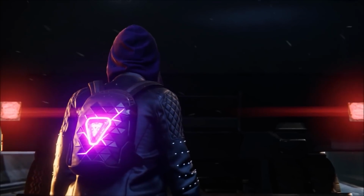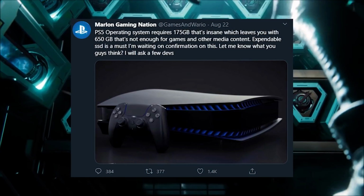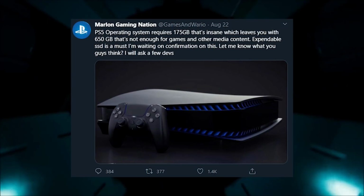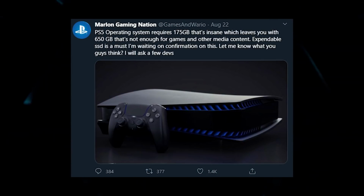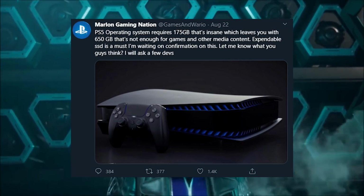But Marlin Gaming Nation corrects him and goes, PS5 operating system requires 175 gigabytes. That's insane. It actually leaves you with 650 gigabytes, and that's not enough for games and other media content. Expandable SSD is a must. I'm waiting on confirmation on this. Let me know what you guys think. I will ask a few devs.